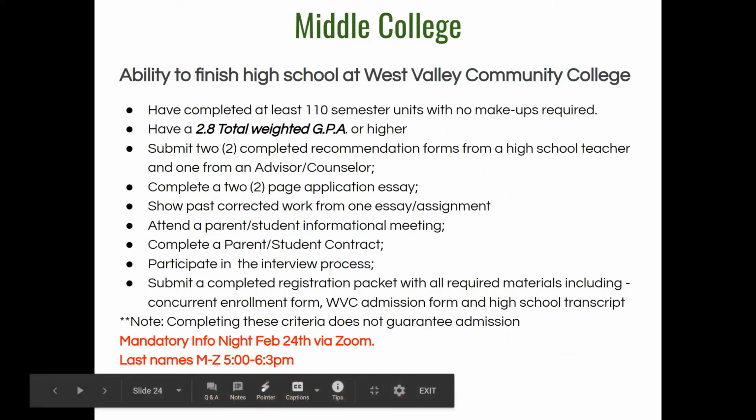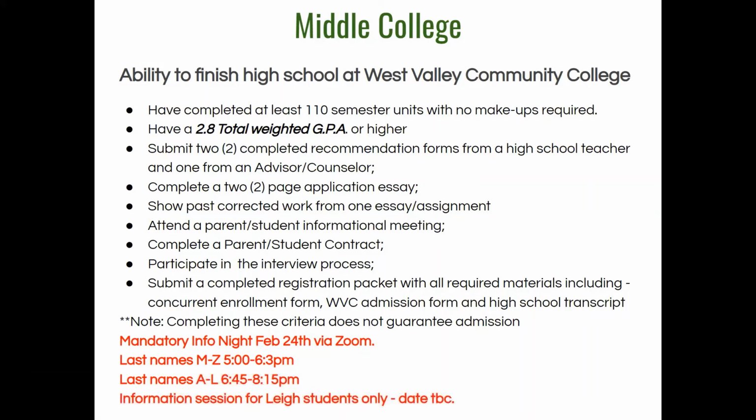Another program that you will have the opportunity to participate in next year is middle college. With middle college, you will have the opportunity to finish your high school junior and senior year at West Valley Community College. In order to participate in the program, you will have to meet our criteria and fill out an application and go through an interview process. So the criteria is listed here on the slide.